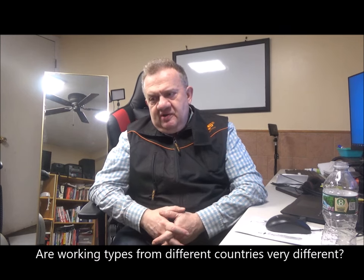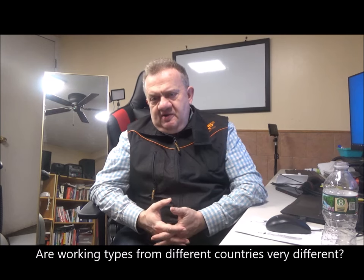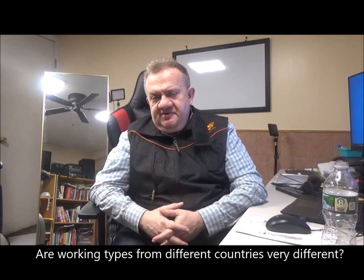Now, to summarize, are the working types from different countries that different? Well, they used to be. The Czech working type and the West German working type and the DDR type were distinctly different in temperament characteristics that you could definitely point to on a regular basis.